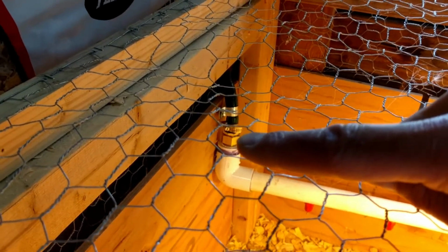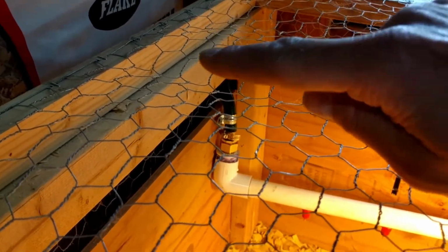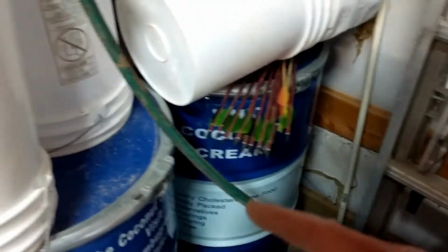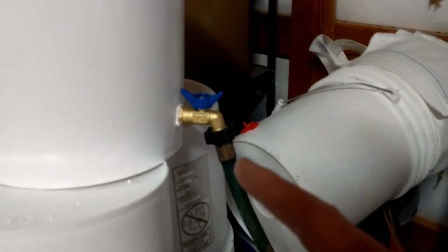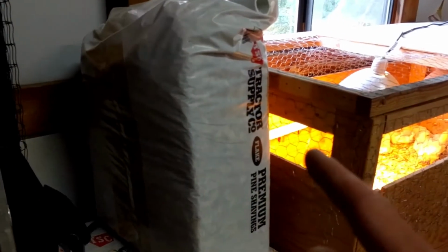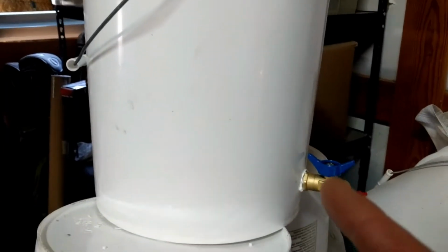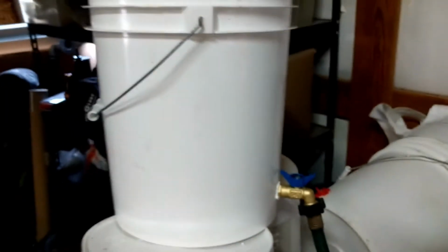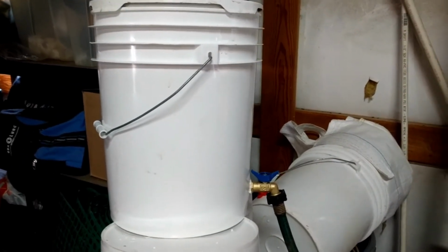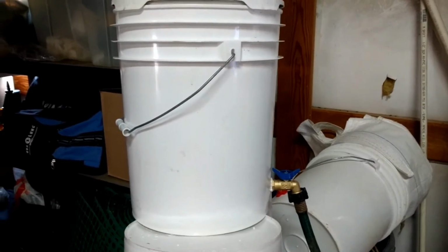Well, the hose connects to that and then goes through the mesh on the side, and it goes running along my super dirty garage and up to this elevated bucket. Now this bucket spigot, or the bottom of the bucket, is higher than the pipe in the brooder, which means it has some itty bitty tiny amount of water pressure to the drip watering system, but not enough to make them leak.